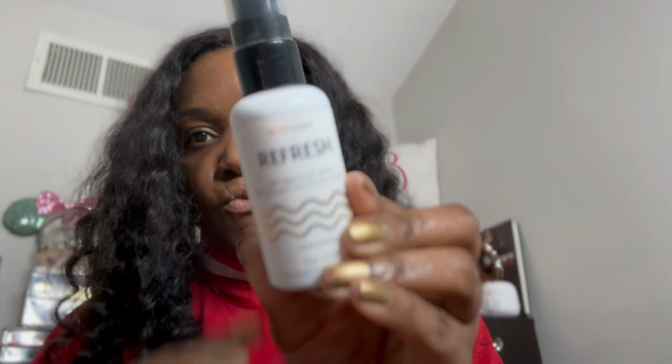I want to move on to my favorite products to clean my brushes, and then we're going to go into the makeup products. My favorite product to clean my brushes has been the Sephora Refresh.